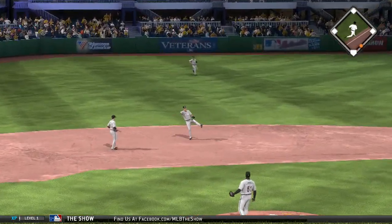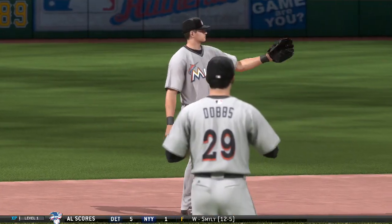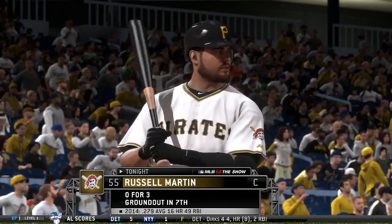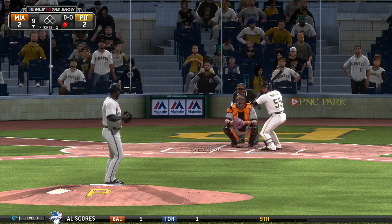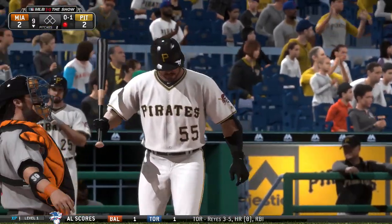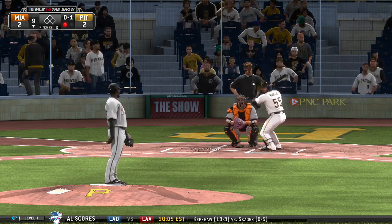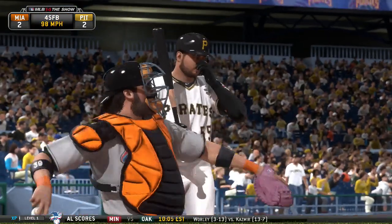And first pitch swinging as this is bounced on the ground towards short. Throw on to first, so a good comeback there as he gets the first out of the inning. The catcher, number 55, Russell Martin will try again. 0 for 3 thus far. And a high strike to begin the at-bat. It's 0-1. Here's one that misses high. It's 1-1.